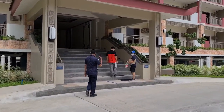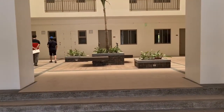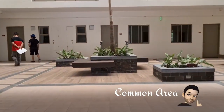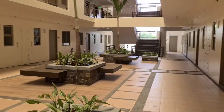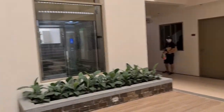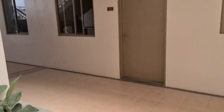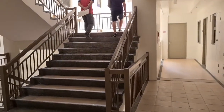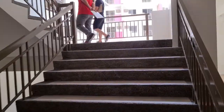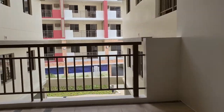So this building is the first building here in Mulberry, which is Bengalin, and this is the common area. You can see ventilation is good. It's kind of windy. The unit that we got is on the second floor. I can't recall, but I believe the ground floor units are more expensive by around 300,000. Second floor is not that bad because it's just a few steps using the stairs. As you can see, just one floor up, and you will be already on the second floor.